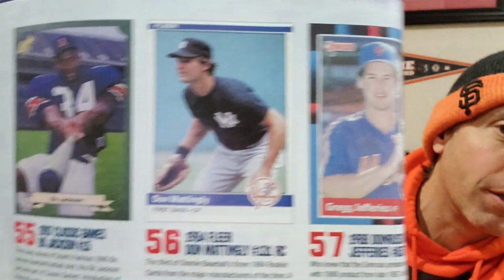That card was actually a short print. That's why it was so hard to pull. And the key card from the 1984 Fleer set, Mr. Donnie Baseball. That's a great card. And, well, to be fair, a short print in 1988 was probably limited to 5 million copies.